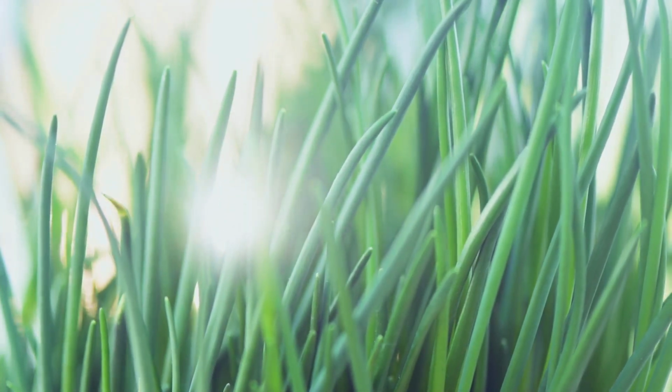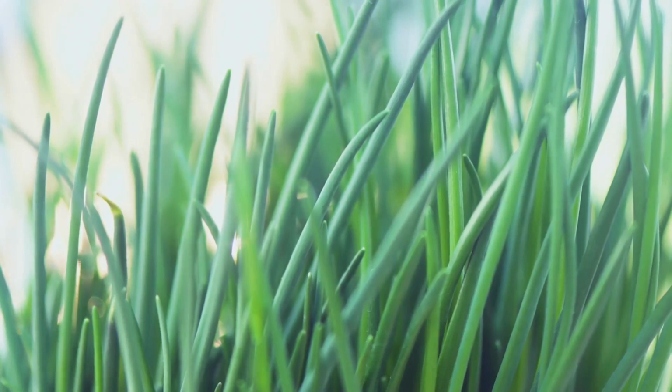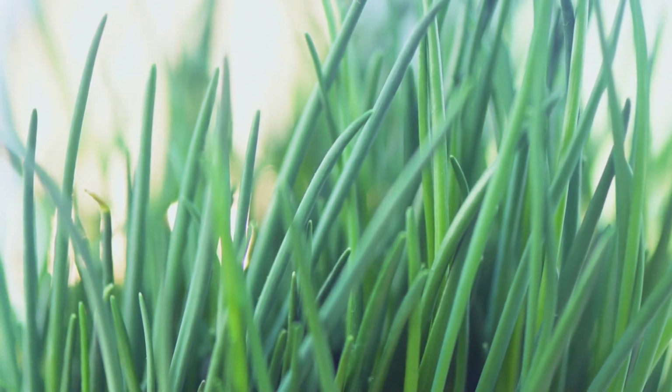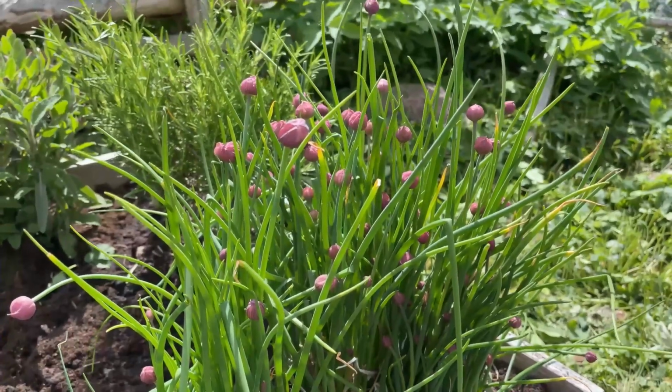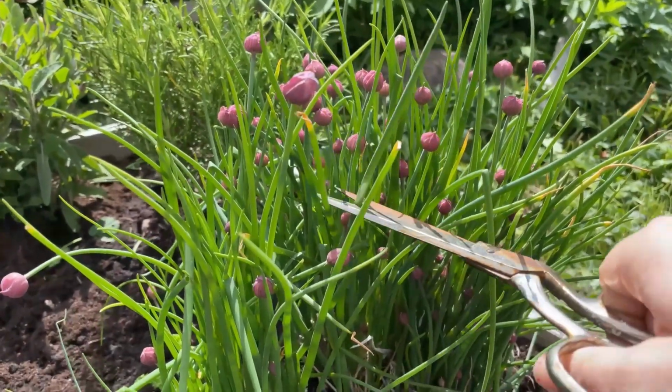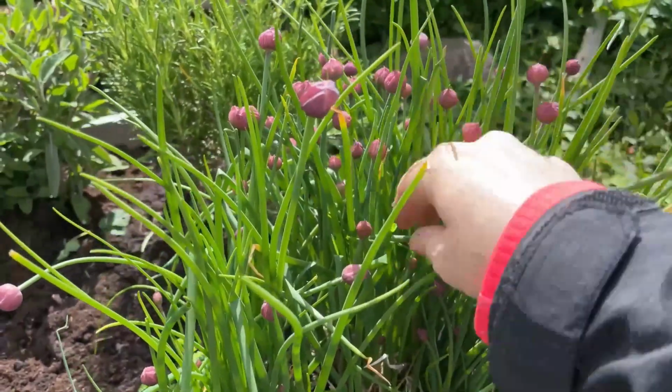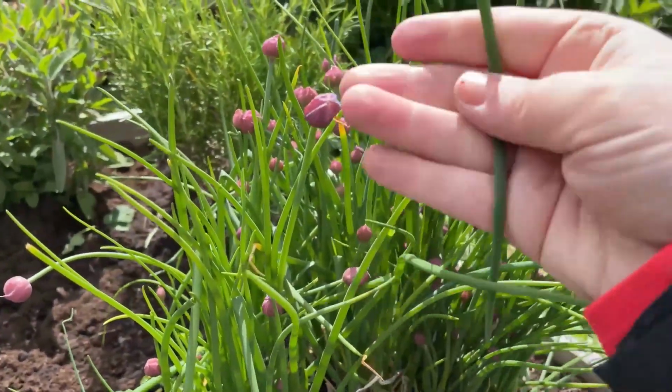Chives are one of those herbs that make you feel like a gardening pro, even if you've never grown anything in your life. Why? Because they're unbelievably forgiving, and bounce back again and again with just a little care. These slender green stalks pack a mild onion-garlic flavor that can instantly elevate eggs, soups, potatoes, dips, and more.